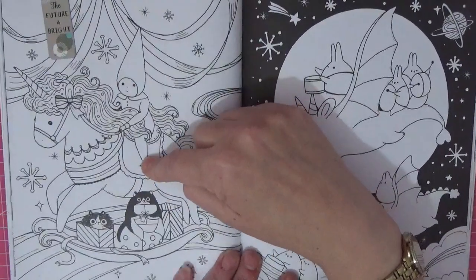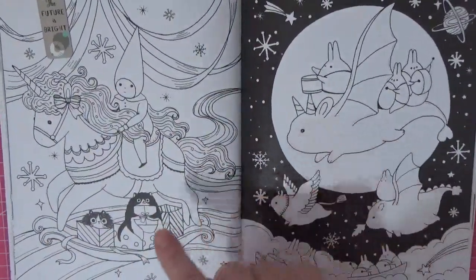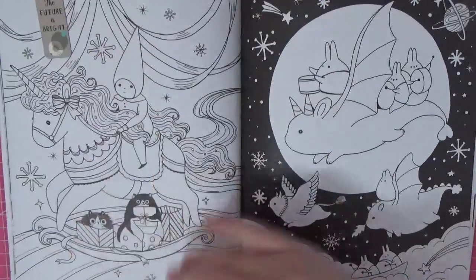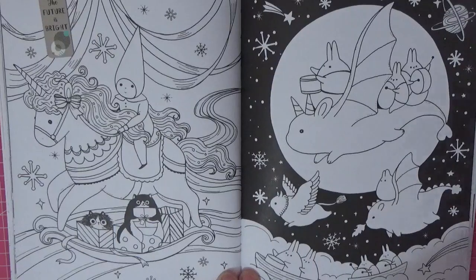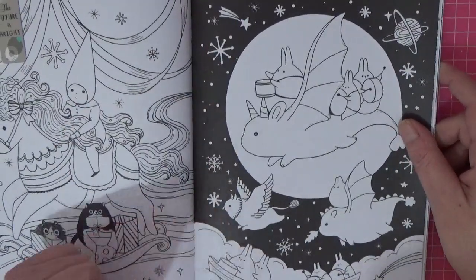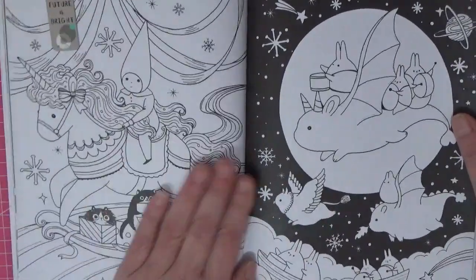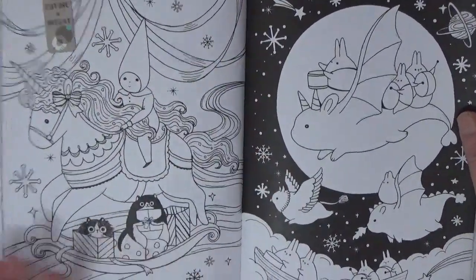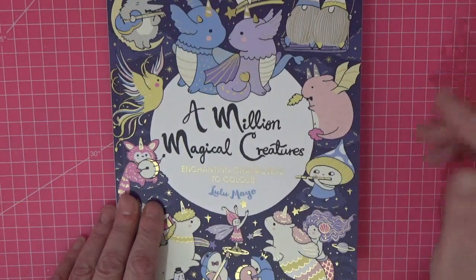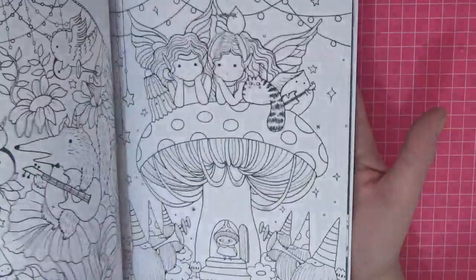So we've got this little gnome sitting on a rocking horse with the cute little cats around presents, and then we've got the snowflakes. So another cute Christmassy page. This one's got snowflakes, but less of a Christmassy scene than this one. But nevertheless, if you've got this book, these are around, when they're released, around £3–4 on Amazon, nice and cheap, and the paper quality is outstanding.